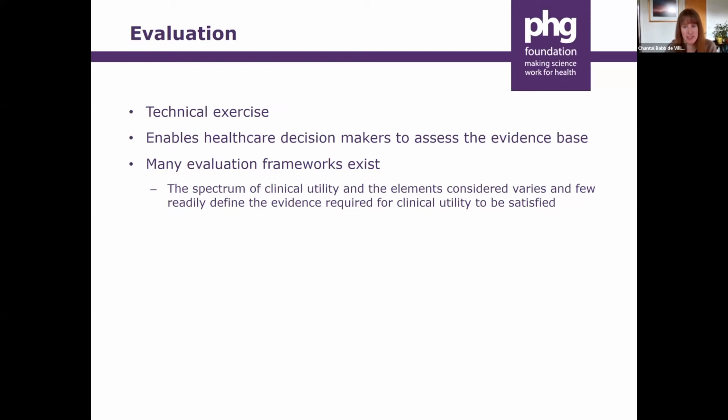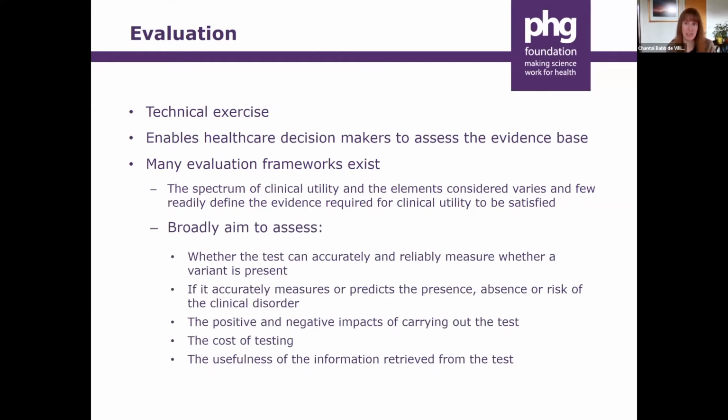The spectrum of utility and the elements considered within these frameworks varies, and few readily define the evidence required for clinical utility to be satisfied. Broadly speaking, though, genetic test evaluation frameworks aim to assess whether the test can accurately and reliably measure whether a variant is present, if it accurately measures or predicts the presence, absence, or risk of the clinical disorder being investigated, the positive and negative impacts of carrying out the test, cost of testing, and the usefulness of the information retrieved from the test.